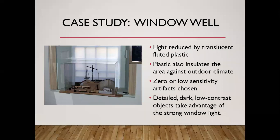And even though there is still some glare coming through the window, the background fabric under these objects is a dark matte fabric so that they are showing up better than when they're completely silhouetted against the window. And the other thing is that the objects chosen are really well suited to having a lot of light on them. They're very stable: metal, or black ink on white paper, that can handle a little bit more light. And it takes advantage of it because of the details as well.